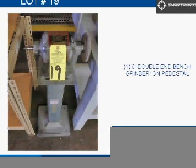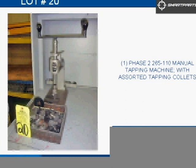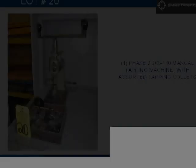$10 bid, $15. Are you bidding at $15? Not bidding at 15. 10 over here. Any more than 10 for the pair? 15. Nobody likes grinders around here, huh? 10 bid, 15. If you're bidding at 15, you bought it for $10. And your buyer number 216. On number 20, too late. Does Bill have a question?